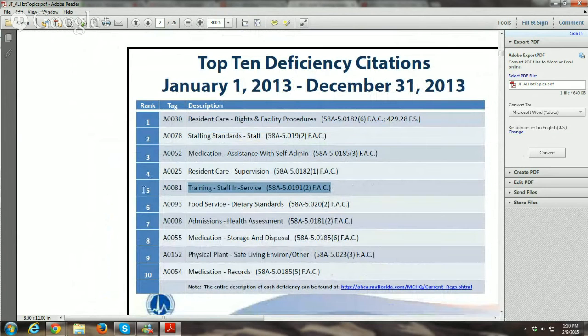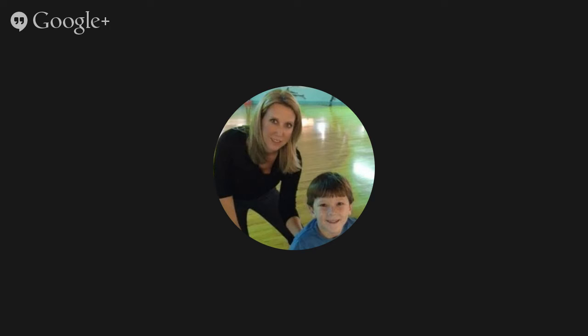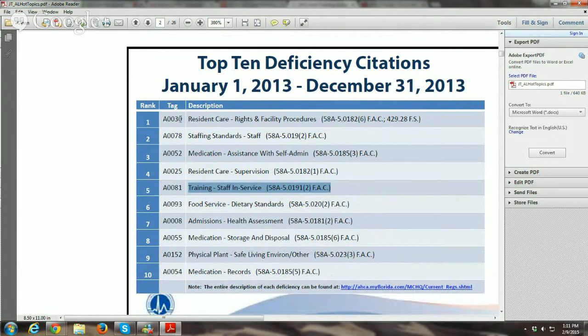Can you see my screen? No, I'm looking at my own screen. But in 2014, number one is staffing standards. I think they just wanted to highlight the changes. So they had number 1 was resident care rights, facility procedures. Number 2, staffing standards. Number 3, medication assistance with self-administration. Number 4, resident care supervision. Number 5, training staff in service. Number 6, food service. You can see all of these here.